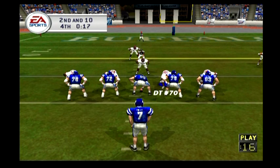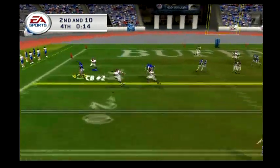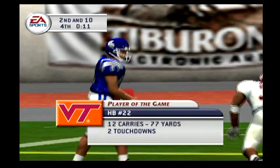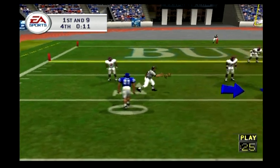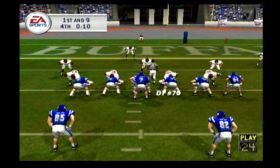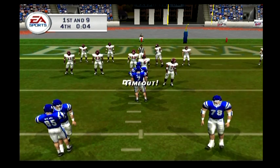Number seven is back in the gun. Number seven drops to throw. He unloads it. Complete. Number 31 with a takedown at the 10-yard line. Set. Hut. Hut. Hut, hut. The Bulls call for a timeout, and now they got no timeouts left.